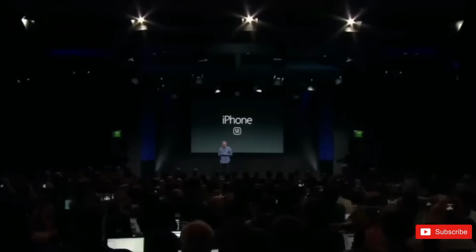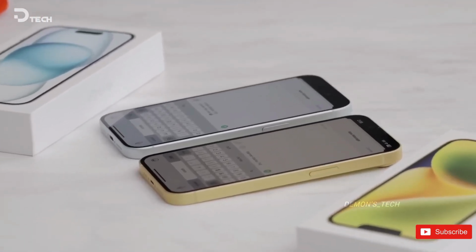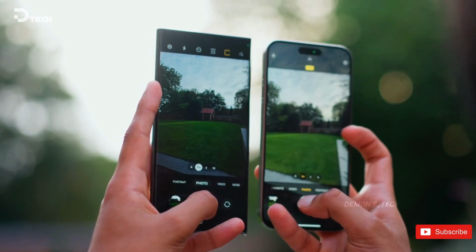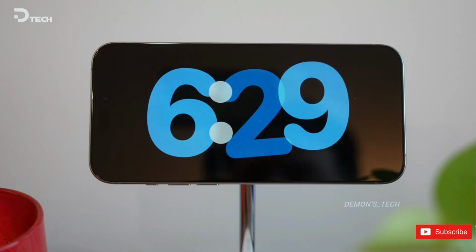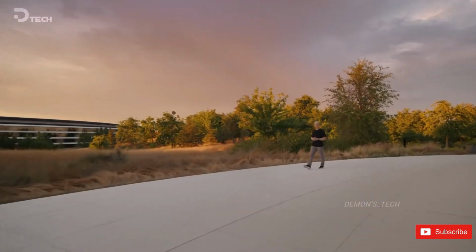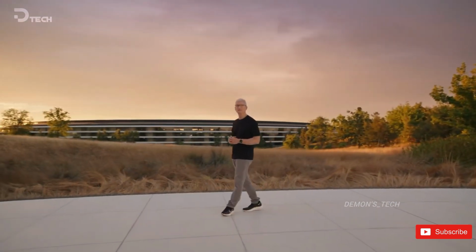Why would Apple do this? It's likely a pricing strategy. If they bump the base model to 128 gigs, it could increase the cost by $50 to $70. Instead, they'll likely push users toward pricier storage upgrades, classic Apple move. Of course, Apple hasn't officially commented, but this leak has definitely lowered expectations for the SE 4.